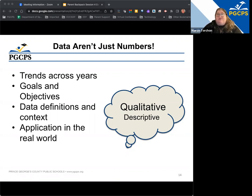And that data may come in the form of a narrative. It may come in the form of explaining where the student is, not just chronologically, not just grade level wise, but the skills and what students know and are able to do. And so when you look at those trends across years, you want to look at the fact that the data being presented shouldn't be any more than 1 year old. Like Yvette said, it should contain 2 or more sources of data for each area.